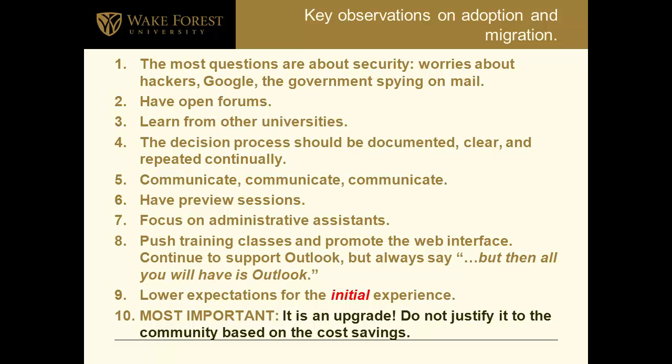If it's a fan of Google Mail and they encounter something they don't know how to do, they say, well, it's Google Mail, of course it can do it. Let me go looking for how. And they'll Google for an answer, or call the help desk. So you can do a lot to shape those perceptions by getting people into a training class. Be excited, show them all the cool things it will do, and especially some of the things it will do that Outlook would not. And we push the web interface hard.